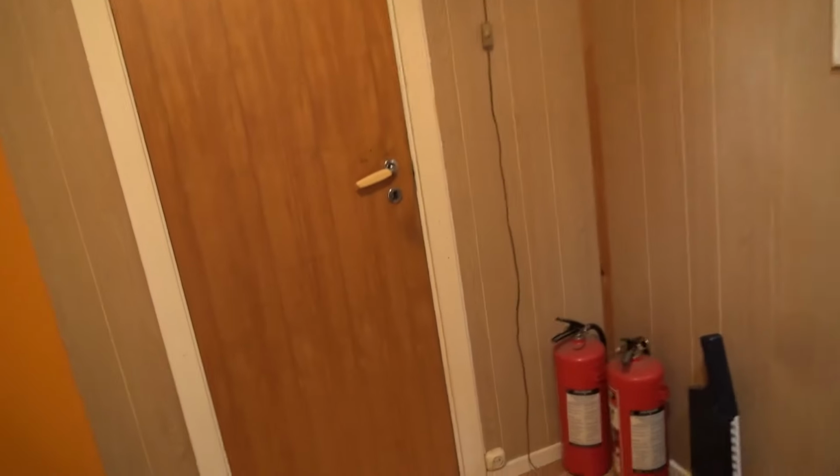I have a sword and a BB gun. The BB gun doesn't work and the sword is not sharp. Just stuff they left behind.